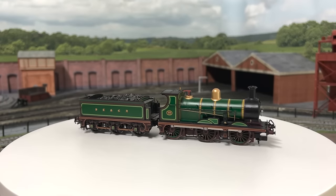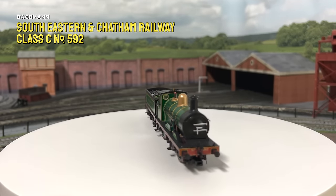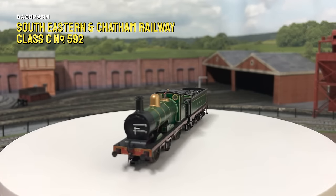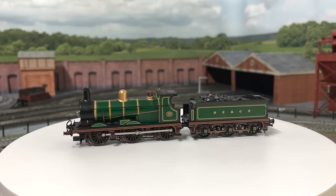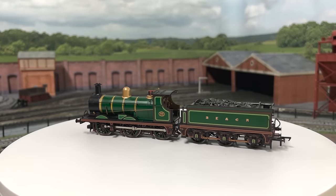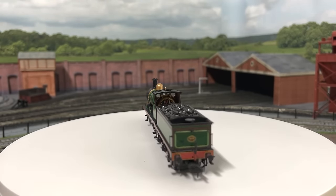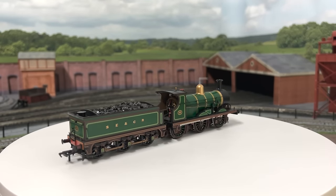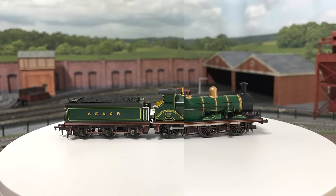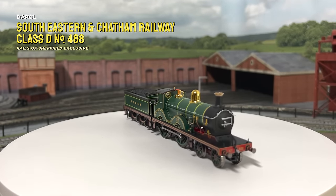The first of several Southeastern and Chatham Railway engines here. Here is the Bachmann C-Class, number 592, in as-preserved condition on the Bluebell Railway. A very beautiful engine. I'm not sure any livery out there beats SECR Green. There's just so many colors going on here, also ornately designed to be as attractive as possible. I love it. And here is the D-Class, number 488, by Dapple.